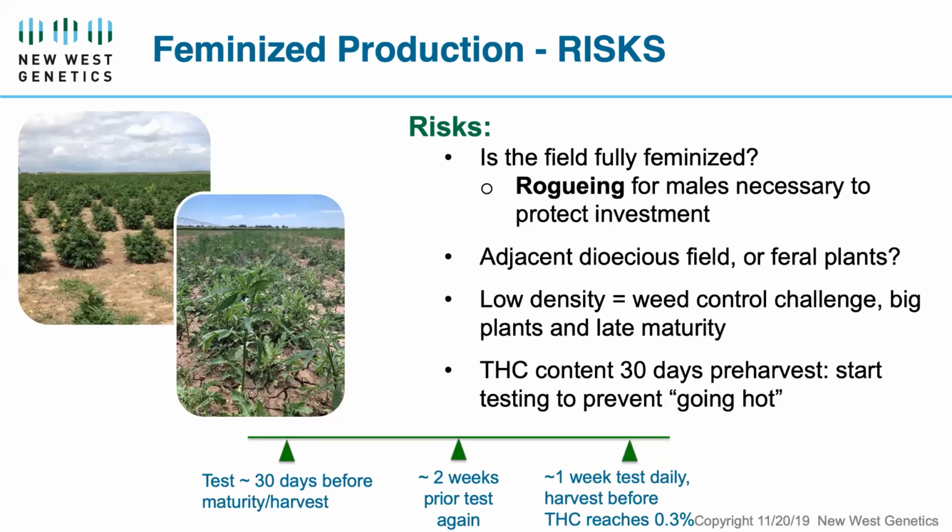Planting at low density, the cost of seed or clones, the idea is to seed at low density and maximize yield per plant. But this creates some challenges. There's a lot of bare ground out there, a lot of weeds to control. Plants get bigger, and that reduces harvestability. And then bigger plants mature later, so now you're dealing with frost risk. We talked about genetics. Most of the genetics today, and I'll show this later, will go over that 0.3 threshold eventually. So it's pretty standard practice for growers to test for THC content up until harvest, so that if it does get close, they can cut it. And it just adds a lot of stress at an already stressful harvest time.